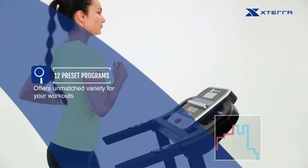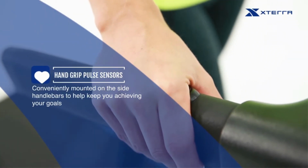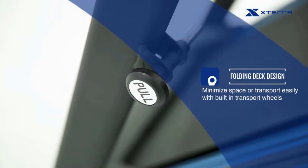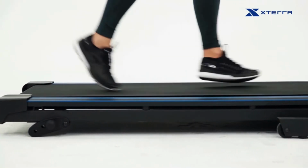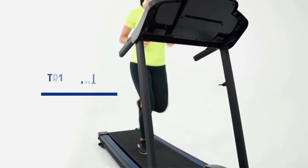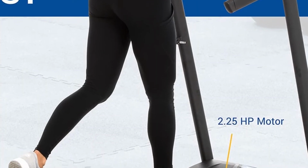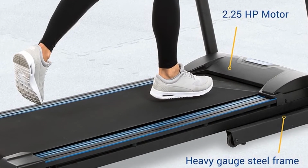The deck is cushioned with XTERRA soft padding for maximum shock absorption. Specifically designed for the home environment, the TR150 incorporates numerous thoughtful features that were developed with your performance and comfort in mind. Hand grip pulse sensors are conveniently mounted on the side handlebars to help keep you in your training zone. Start on the road to fitness today with the XTERRA TR150 treadmill and exceed your expectations.